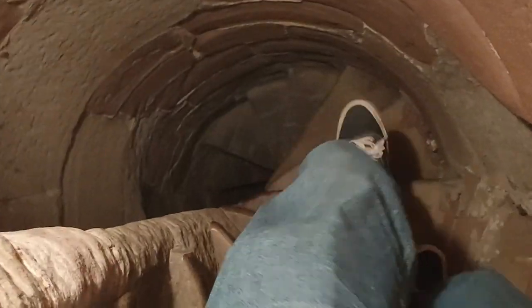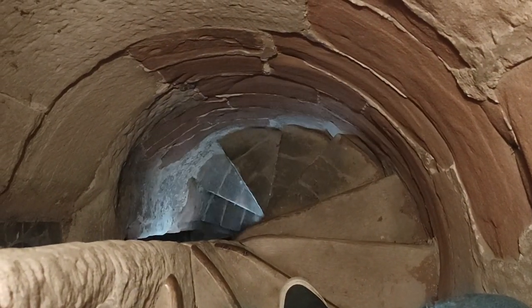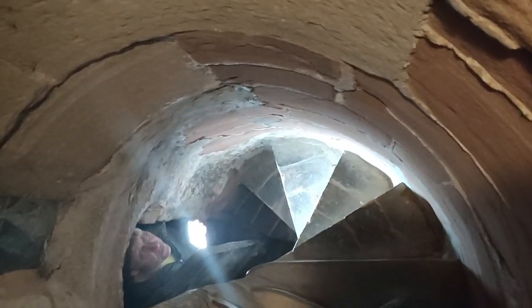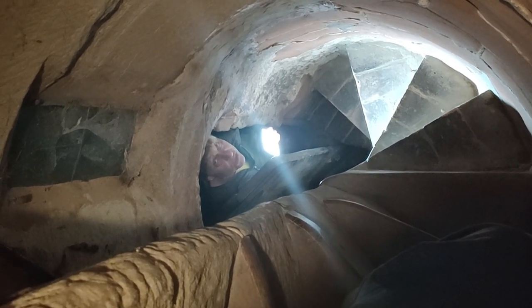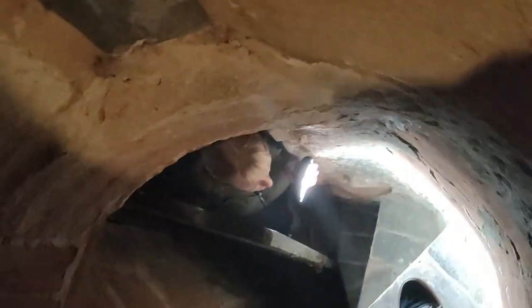I've seen them. Surely your churches aren't like this. You're telling me the bell ringers come up here every time they ring the bells? I'm not being funny, but if you went up there, you'd understand. These bells haven't been rung in a good 20, 30 years.